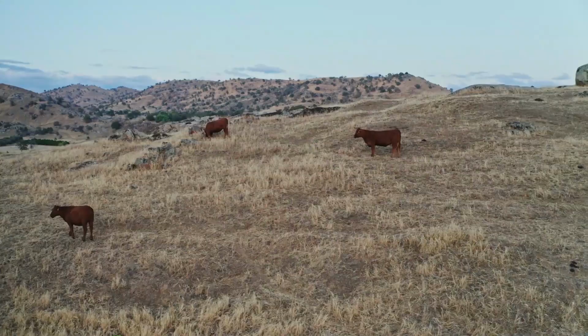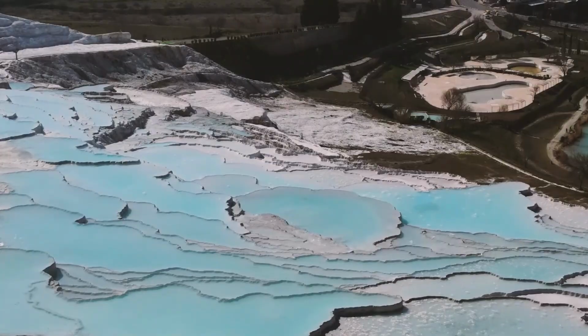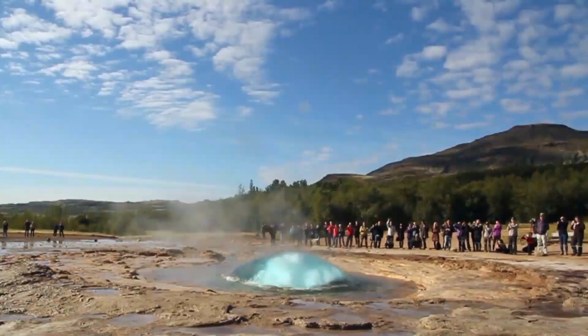Today we will traverse the exhilarating beauty of the top 10 must-see stops in Yellowstone National Park. Be sure to watch all the way to number 1, as it is the star of the park.